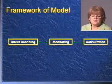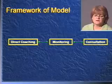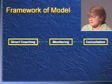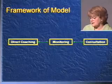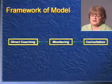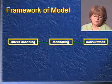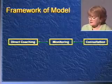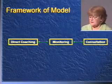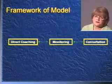You'll see on your page a link where you will get further detail about the framework of our model, and I will talk just briefly about that. This is an adaptation from some work that has been done with Brinkerhoff and some of his colleagues, and we have adapted this framework in terms of what our program is about.